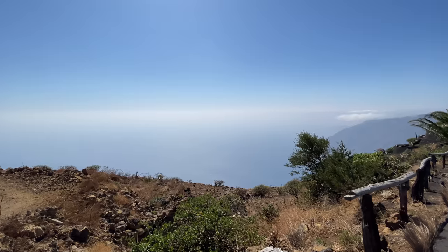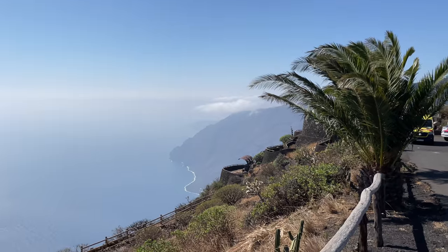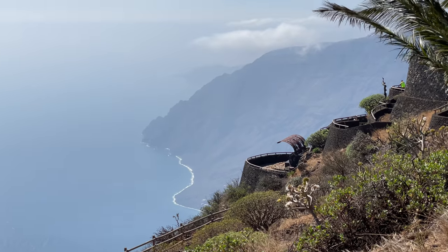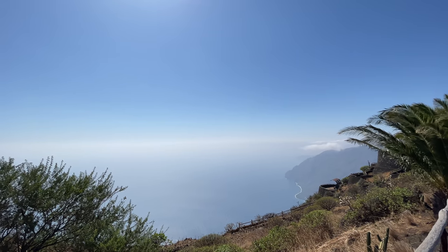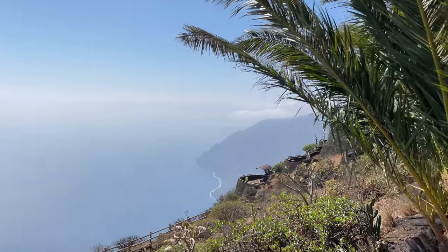El Hierro stands in stark contrast to the bigger Canary Islands with almost no tourism infrastructure and relatively few visitors. It's a stunning place, and the lack of people after Tenerife was actually really nice. If you do make it out this way, I would highly recommend getting out to El Hierro or one of the other smaller islands, even if just for a day trip. Thanks to these flights, it's very easy to do.